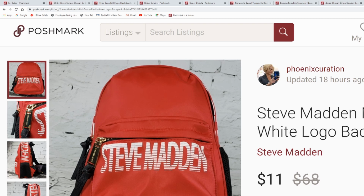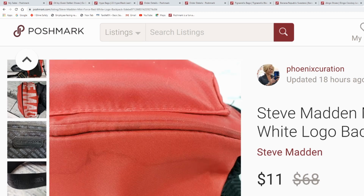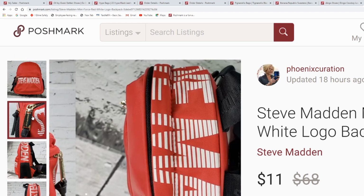Then I have a Steve Madden Mini Force red and white logo backpack, and I sold that last night for $11. And the reason it went so low was this watermark on the bottom, which really isn't as bad as it looks here in the picture. Other than that, it was pretty much new.